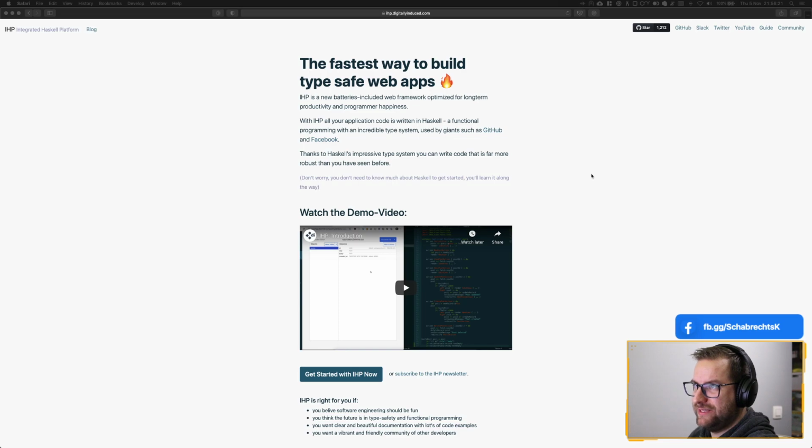And it's apparently a new batteries included web framework. Long-term productivity and programmer happiness. But everything is written in Haskell. I have 0 experience in Haskell. So much to add to the list. Haskell, Go, Docker. There's so much to do. It's crazy.